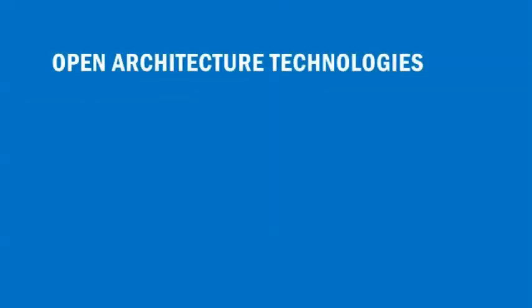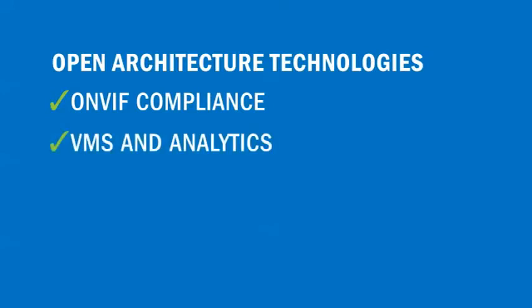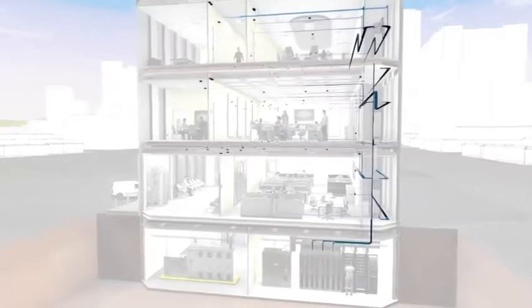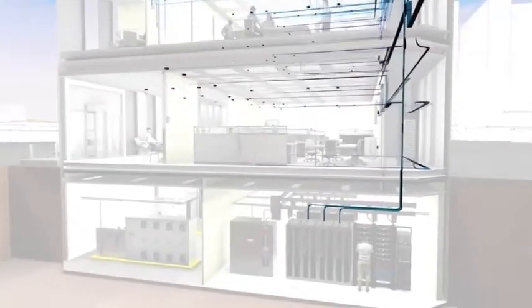This can be achieved by adopting open architecture technologies in the areas of ONVIF-compliant video surveillance and access control, video management software and analytics, and network storage and video-optimized servers. In order to get the Internet of Things enabled in your building, it is critical to maintain a network infrastructure that can support an Ethernet-based connectivity platform.